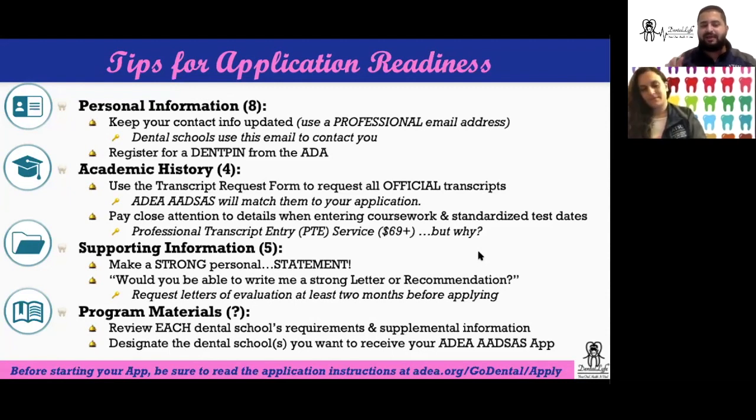Not that anyone has a bad intention for you, but if you come to me and ask me, can you please write me a supportive letter of recommendation? I trust you and I respect you, and if I can't, I will tell you, sorry, I can write you an okay letter of recommendation, but not a supportive one. Hopefully that makes sense. Request letters of evaluation at least 2 months before applying. So by the time you're watching this, it might be a little bit later if you want to submit your application on June 1st, but it's never too late. So make sure you send them.